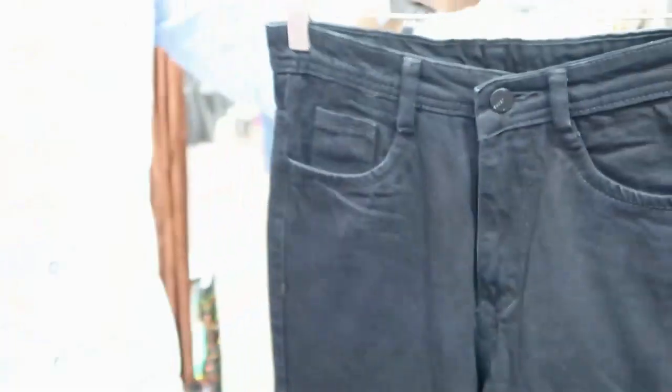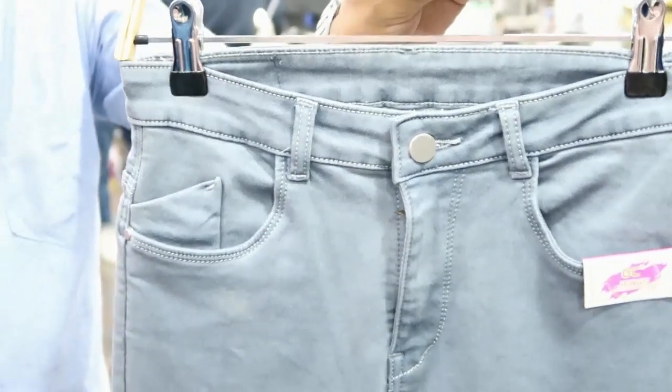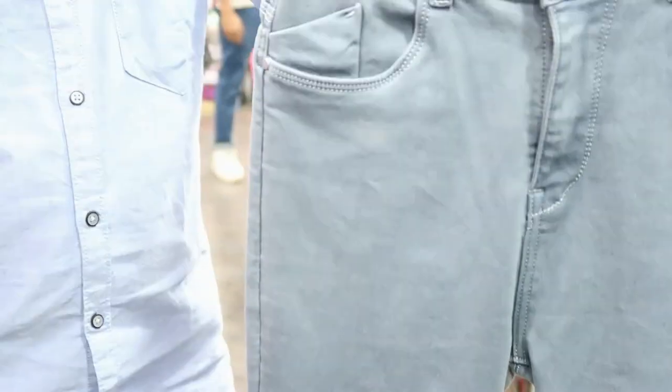Okay, the material is denim and it's a wide leg. How much is this? 1,495. Okay, you'll get any kind of jeans here, any kind of pants here. You also can get the sizes, all the sizes, medium, small, 30, 40, 50.